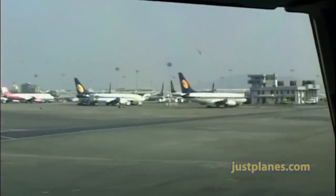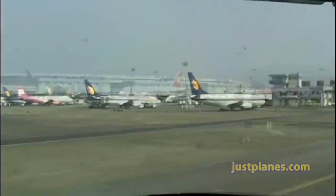That's Bombay Airport. This part is the domestic side. That side is all the corporates.